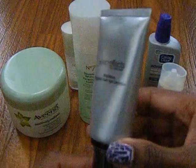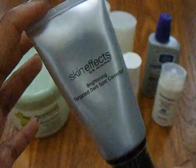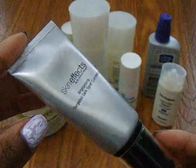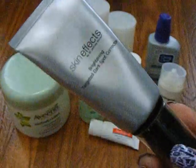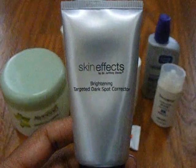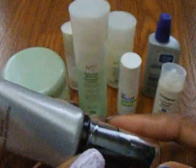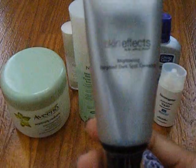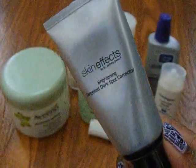And then what I do definitely use now is the Skin Effects Target Dark Spot Corrector. This is a new product to my skincare line. As you know, I'm using the Advanced Brightening Complex at night, but I wanted something in the morning. So I went out and actually stumbled upon this. I wasn't planning on buying it, but I just saw it and thought it'd be good to use on my skincare journey. It comes with a pump and a little applicator, and I use this in the morning because it doesn't have to sit on my skin. I can just put it on and go, and I really like that about it.